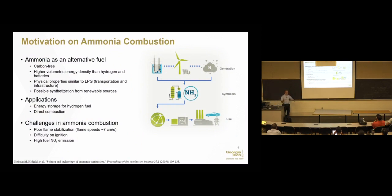plasma-assisted combustion. So first for plasma-assisted combustion is ammonia combustion. In the recent 10 to 20 years, ammonia started to draw lots of attention from researchers worldwide. The reason is ammonia can be considered a carbon-free fuel, so it can contribute to the decarbonization process.